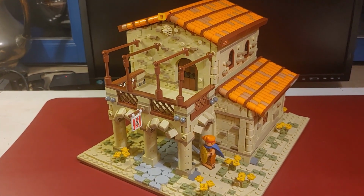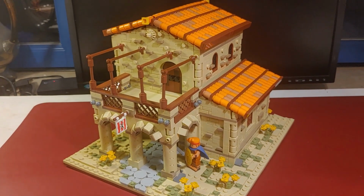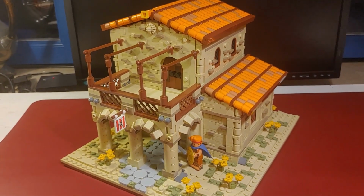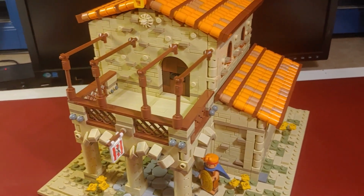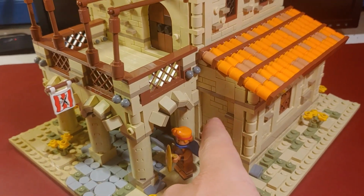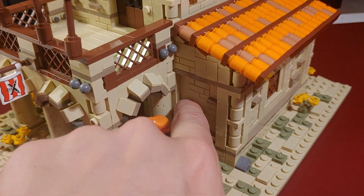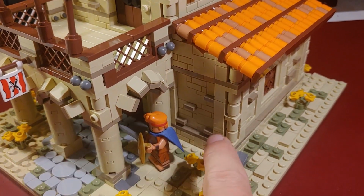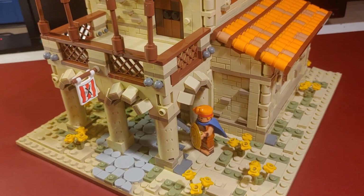Also, during the building process, everything appears to be a bit wobbly, but in the end, everything is absolutely sturdy. Except this wall here. Have a look. For some reason, it's only interlocked at its lower end, but not on the top.